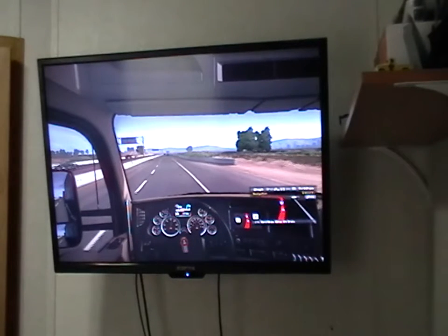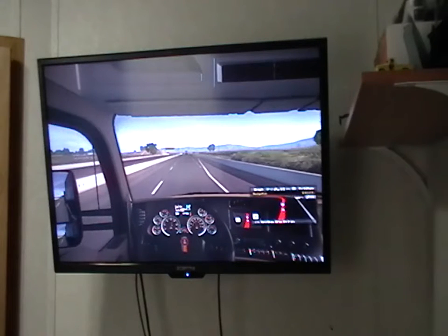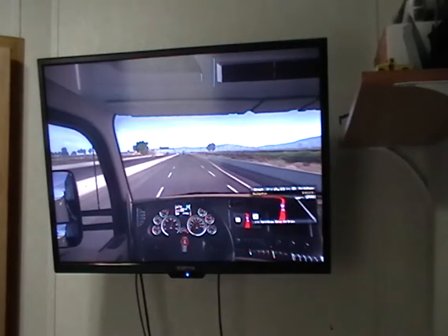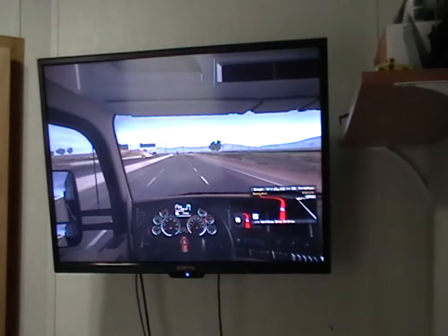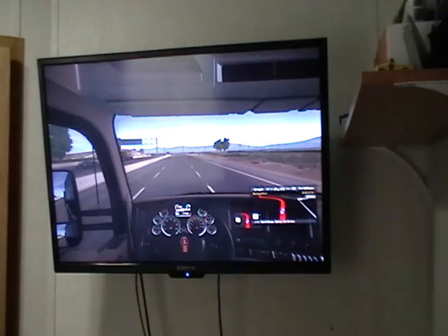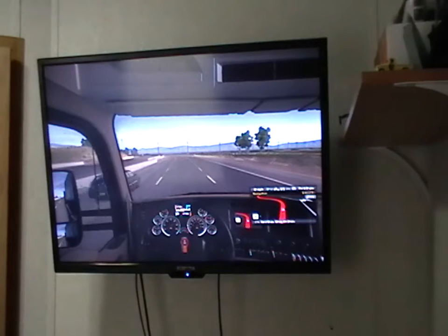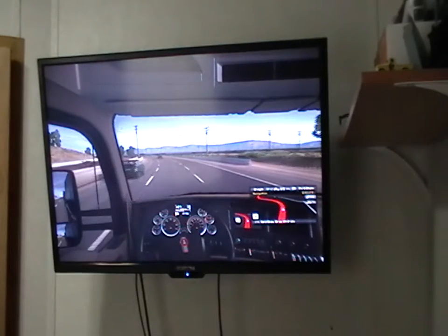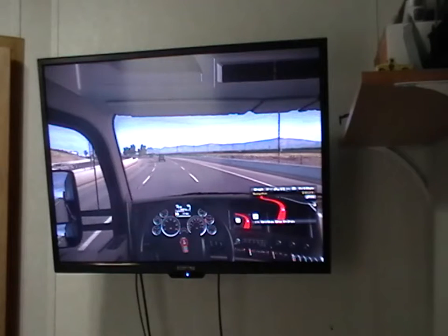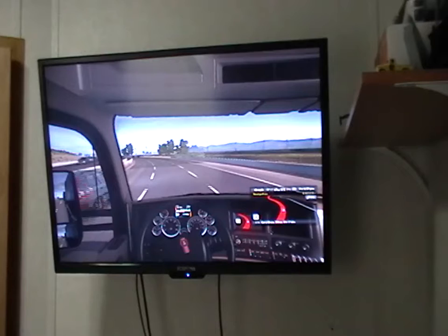Oh, we got one. I just don't see the little indicator for it. Again, this cabin is a little bit different. The fuel gauge is actually in dead center of where my RPM gauge and my speedometer are. I hope you guys can see that. Speed limit here is 55. I'm only doing about 40.